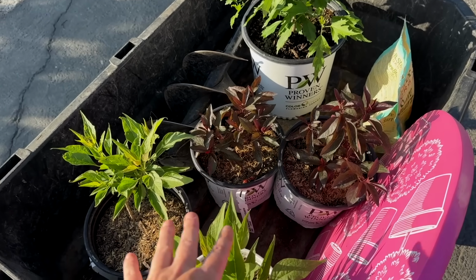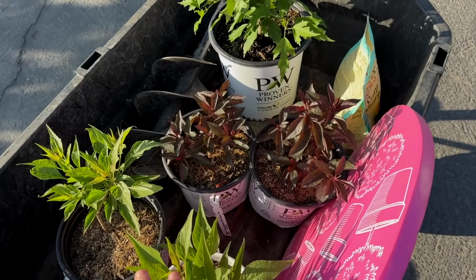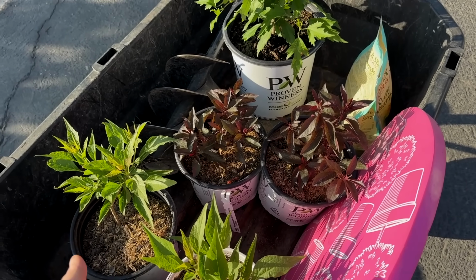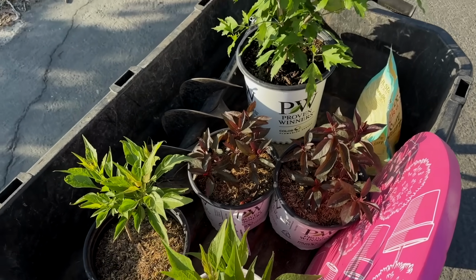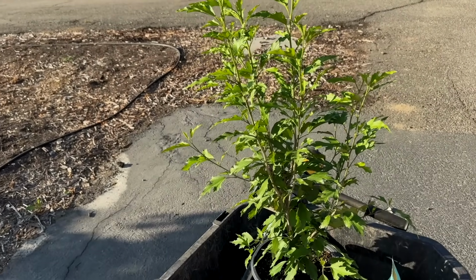Like I said, I've never planted sand cherry before, but reading about it, it's supposed to do well in all different types of soil. It's supposed to be really great in sand, really great in clay. It's just a really easy plant that you don't have to worry about. So I'm going to try that. And then, I love this. I'm so excited I found this.